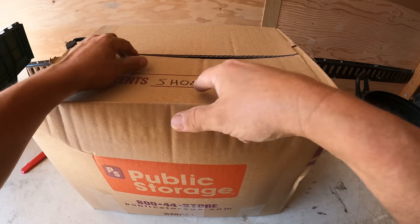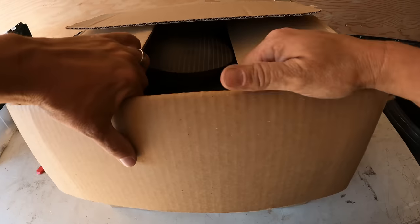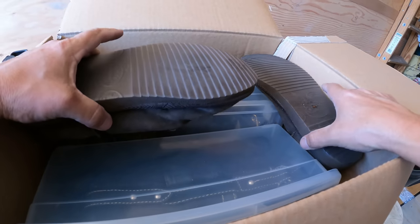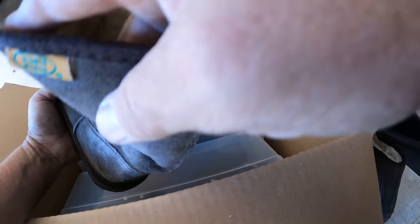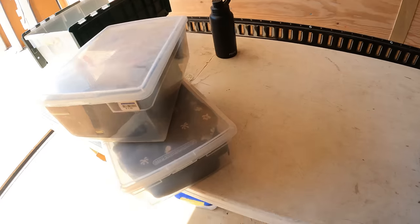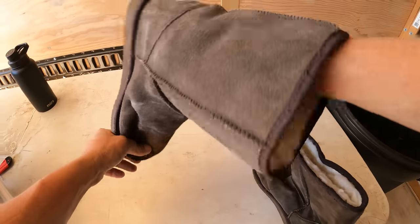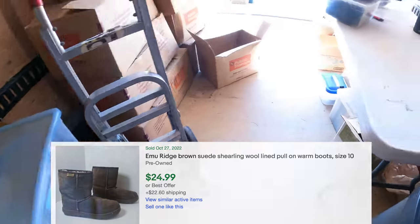Okay, here it is. But unfortunately, look at this. The tape's been cut off on this one. I have a feeling these people may have come and gone through their stuff. Take it back. I don't think they went through this stuff. A couple of knockoff Uggs right here. They look like they're kind of decent, though. Emu Ridge. I was thinking they went through their stuff, but I don't know. I really don't know. Okay, are these anything good? I don't think so. I'll bring them to Stockton. This is a Stockton box right there, in case you guys didn't know.